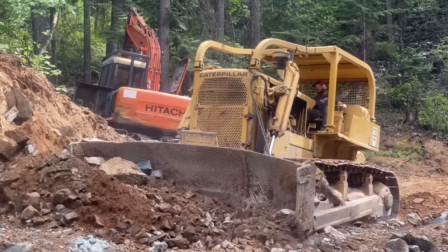I'm excited because I'm feeling like as long as the D8 holds together, by the end of the 2-week rental on this 330, we're gonna have a road.